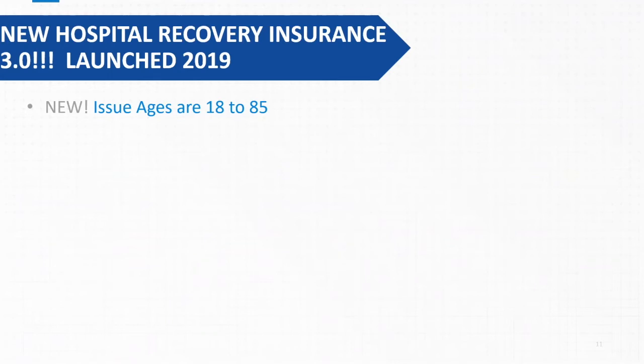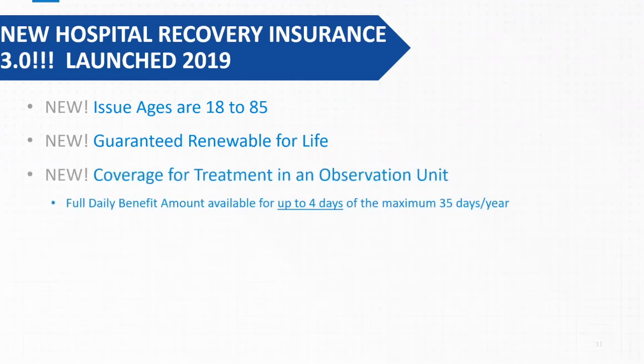And we're actually talking about right now, even making it bigger, better, and stronger than what it currently is. We're looking at our 4.0 coming out next year, about mid next year. But what we did 2 years ago is we increased the issue ages. We went from age 18 to 85, and the best part about that now is it's guaranteed renewable for life. Your client, as long as they purchase this product before age 85, they can keep it for life. And the rate is on issue age, not on attained age. Issue age rate. So once they buy it, they're locked in. Will never go up. We'll look at some of those rates here in a few slides.